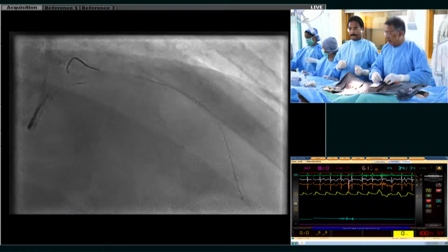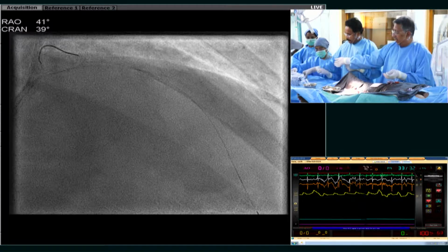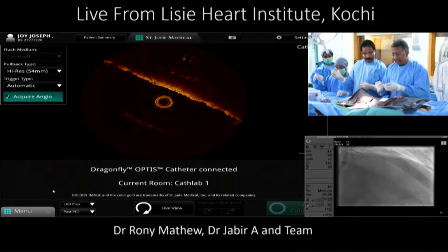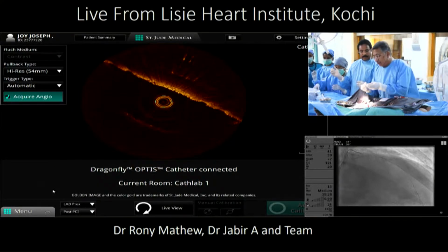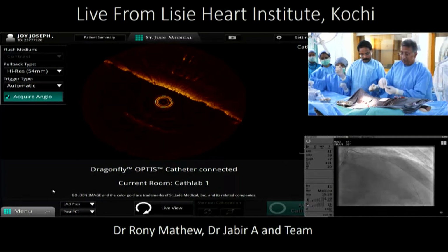Let me first give you an OCT picture of this. Let's have an OCT before we do the POT, so that we can make out the difference. It's also teaching for us. So let's see what difference the POT makes. I think it's very interesting to see that on OCT.